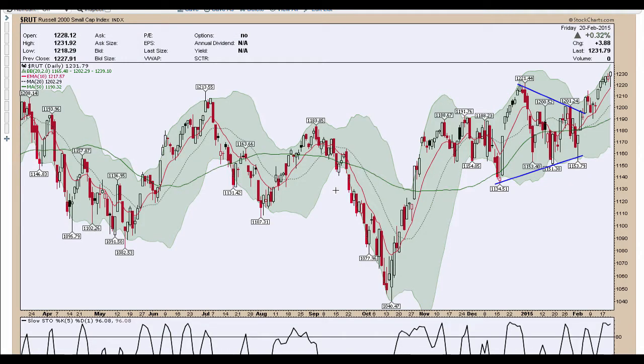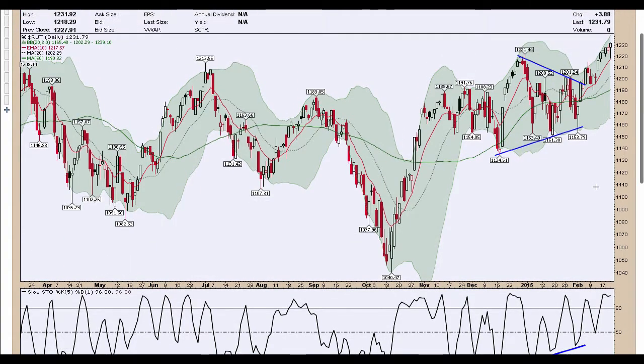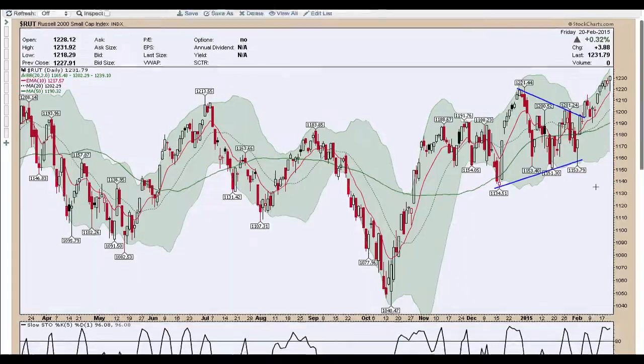And of course the Russell, we continue to see small caps doing quite well at all-time highs, upper Bollinger Band. 10 EMA is much closer, however. We tested that on Friday. STO is overbought, so we're in a caution zone here. And MACD is above its signal line.